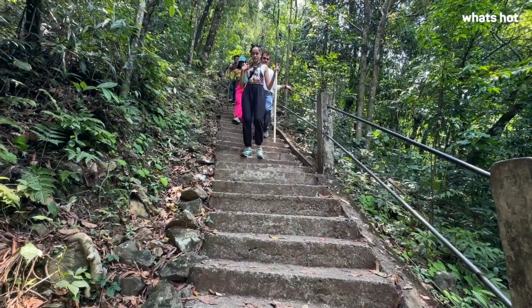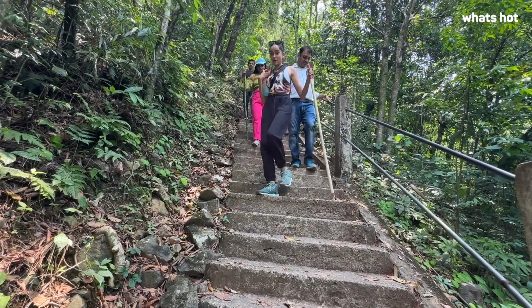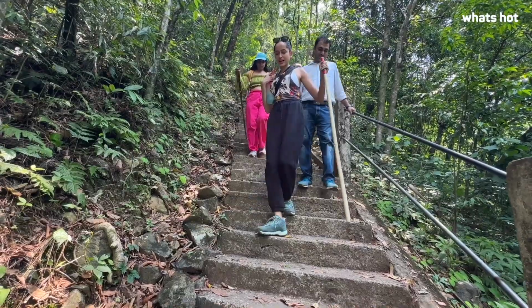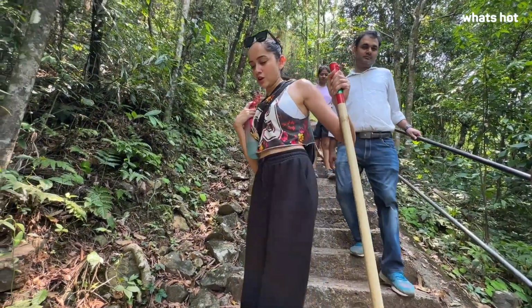Okay guys, the steps are becoming narrower as we go down. I almost missed one step, so I think the trick is to slightly tilt your foot and walk down slanting so that you don't slip and fall.